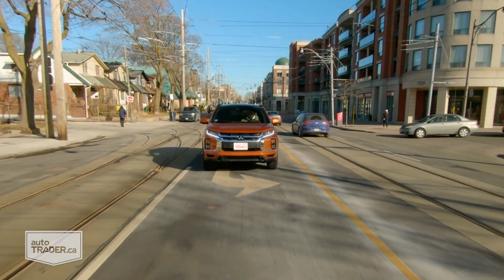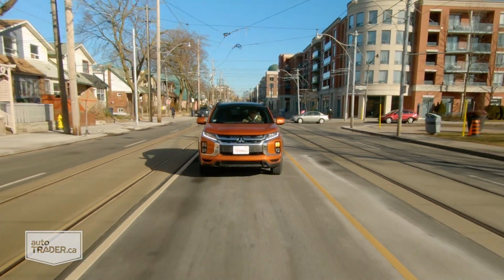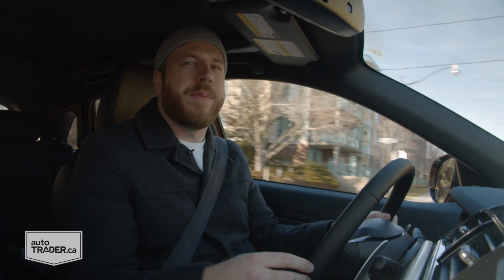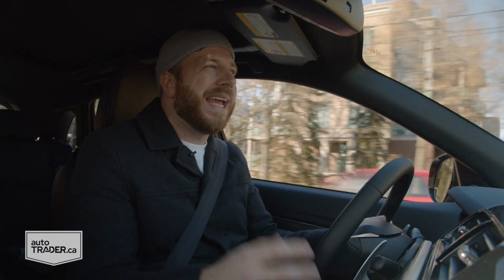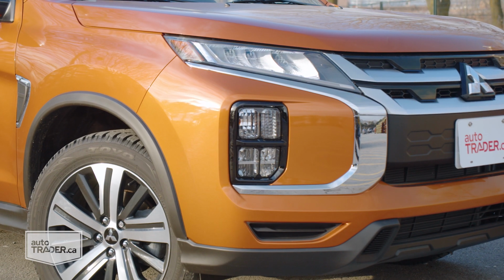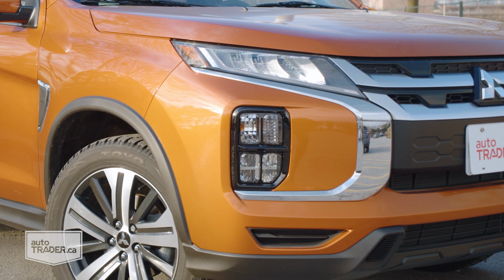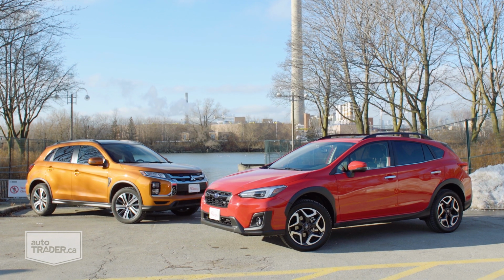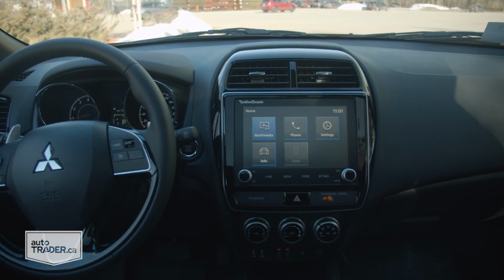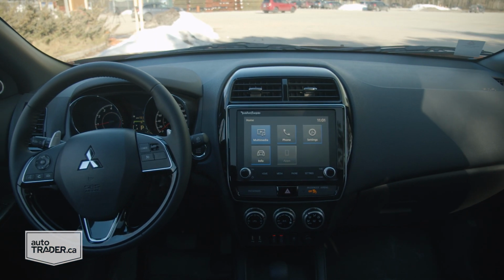Now, I usually like to start these comparisons in whichever vehicle's the newest, and that's the RVR in this case, but that is a bit of a generous statement, and this thing's been on the market for a decade now. This 2020 version has undergone a facelift, and that's the fourth one Mitsubishi has given the RVR over the years. So it's got a bit more of a bolder front end and some new features inside, but we'll get to those in a little bit. So since we're inside, let's talk a little bit about this space.